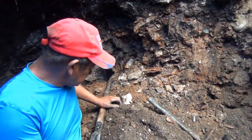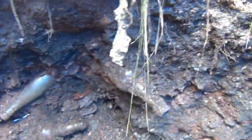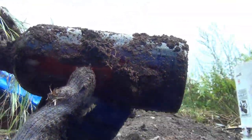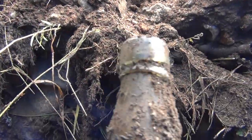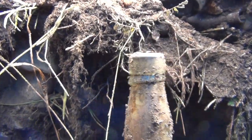Down in the hole with Joey again. We got some stuff showing here. Again, we got a little cluster of things. This guy right here. Just an amber wine, nothing special. Got another one right here. That there is a nice aqua one, nice aqua wine. Awesome, it's an applied top too, a lovely blobby top to it. Got one right here, which is probably Listerine.